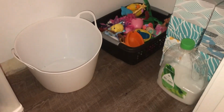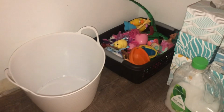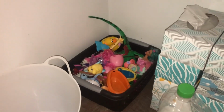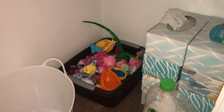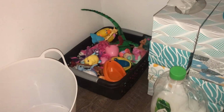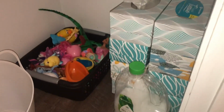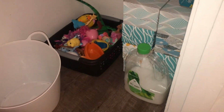Here is a final look at the bottom. I've got this little tub that we use when we do like a spa at-home pedicure night with the girls, and then their bath toys I put in that basket because they were kind of overflowing the other basket they were in. I also got rid of a few bath toys. And then I stacked up the tissues nice and neat.